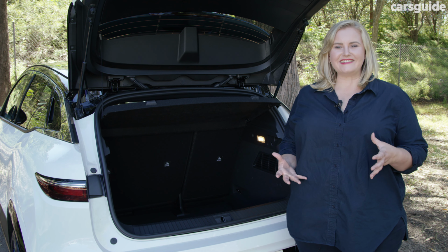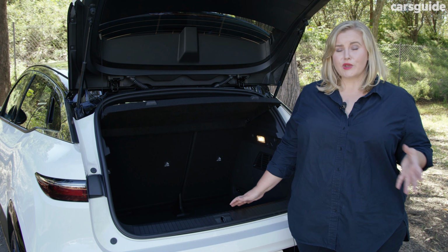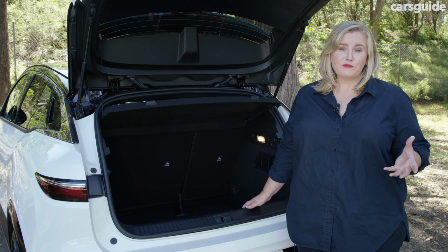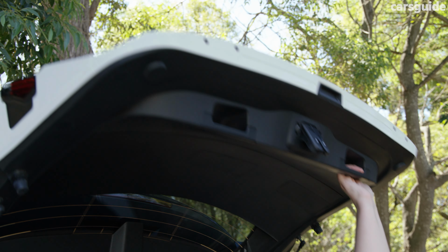The boot is decently sized at 440 litres. The well is quite deep though, which could get annoying if you have to lift out heavy gear. Underneath the floor, you have a little pocket for storage of cables and the like, which is great. And like I mentioned, there's no powered tailgate in this model.